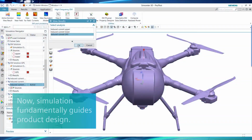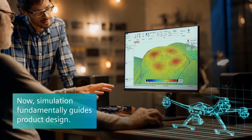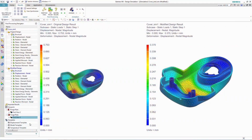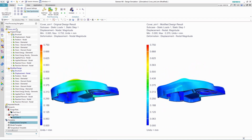For example, take simulation's role in product design. It's no longer just for testing final design candidates. It fundamentally guides product design. NX provides the most comprehensive physics models available to more accurately predict real-world product performance and behavior.